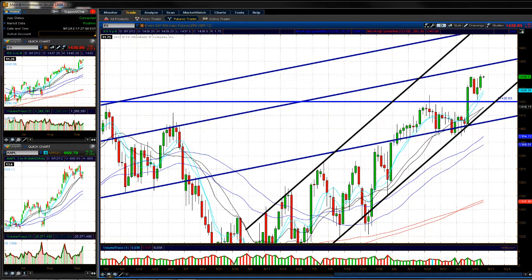If we take a look at the breadth on the market, we had 3,752 stocks advancing. We had 2,415 stocks declining. So breadth was definitely in favor of the bulls. And we also had 552 issues making new highs and 75 issues making new lows. So that bodes well to show that the bulls are still in control while we get this sideways consolidation, which has been the scenario.